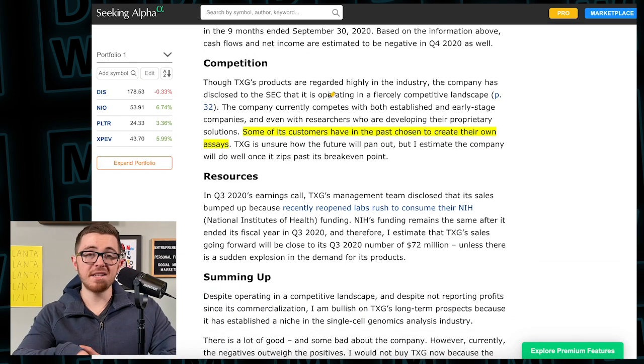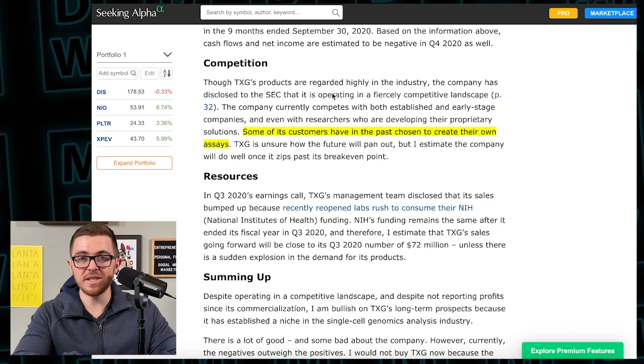One thing to keep in mind, though, is that there is a lot of competition. This industry is growing very rapidly, with a lot of competition in this space. Though TXG's products are regarded very highly, are in thousands of research studies, and many researchers are using their products over other companies, the company currently competes with both established and early stage companies, and even with researchers who are developing their own proprietary solutions. Some of the customers of TXG and 10x Genomics have in the past chosen to create their own products. So that is the one risk: this industry is growing very rapidly, and some people try to create their own versions of what 10x Genomics is doing.